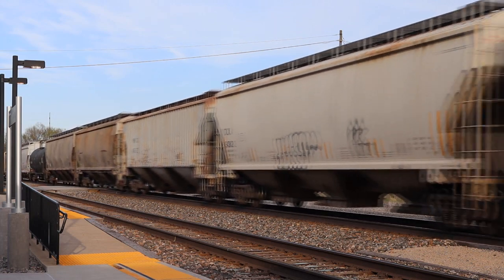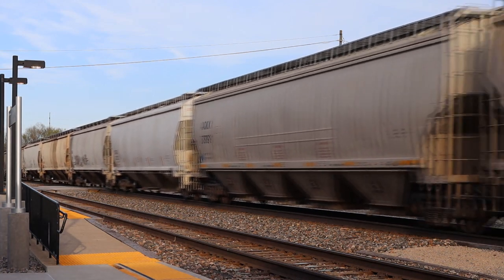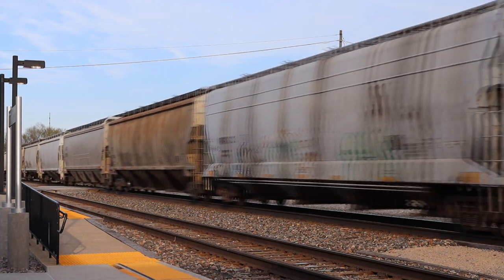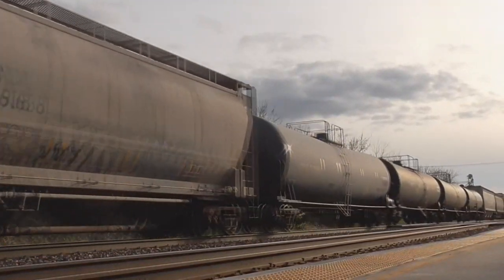After acquiring my new camera earlier this year, I chose to use my old one for different angles. This now allows me to film trains with two cameras, something I've not been able to do until now. Let me know what you guys think of this setup in the comments section.